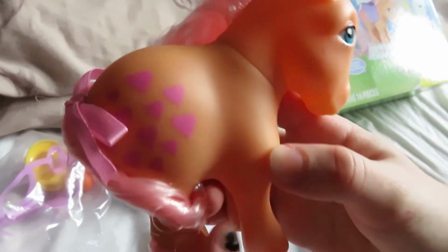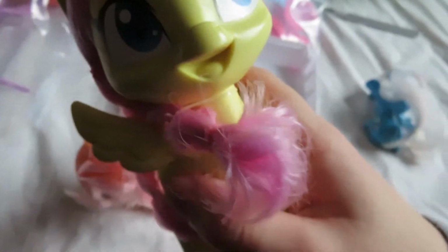And it is genuinely quite soft. Like, it's definitely a lot better than these big ones. These big ones have straw. This is genuinely very, very silky.